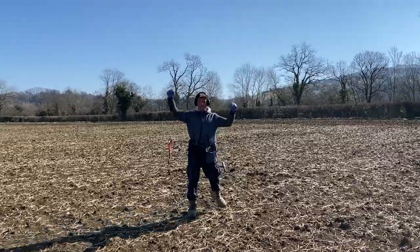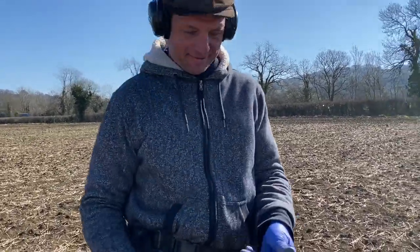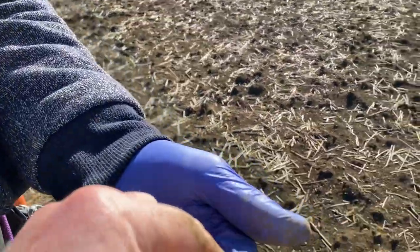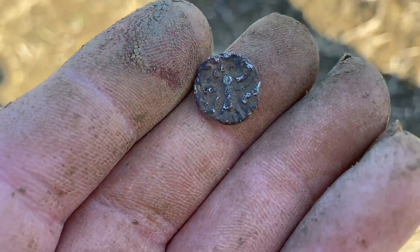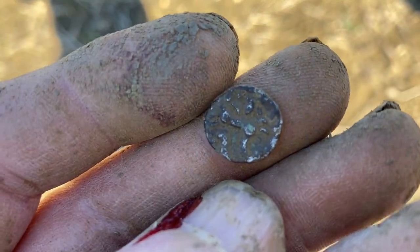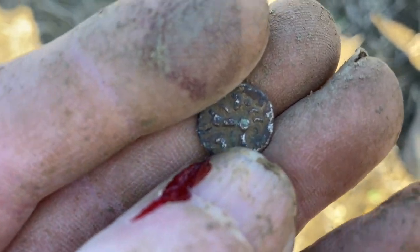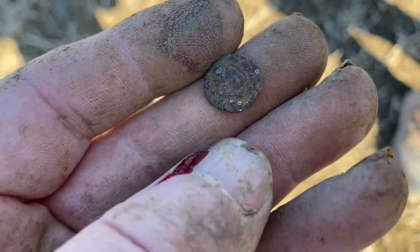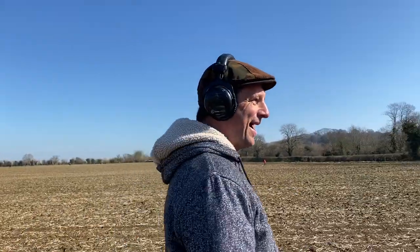Gonna say lucky Jaffro, but with Jaffro it's usually about skill. Oh my lord, look at this, viewers. Let me see if I can get it in the light. Well, get it in the shade there for you. He's got a small... Don't dare come poaching my spot, I know you. A small Celtic silver unit. Oh, that's beautiful, mate. I'll let you clean that when you get in. Oh, a Celtic silver, hey! Jeffro. Well done, mate. Banging.